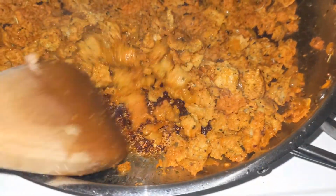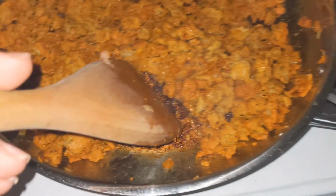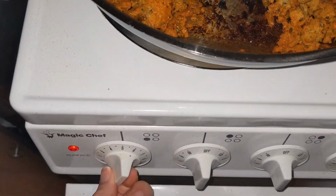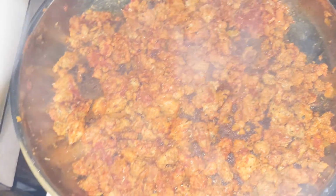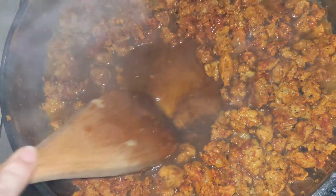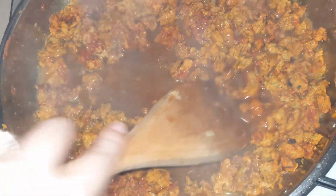All right, let's see how this is looking. Yep, you see it coming off? I'm not rubbing hard, I'm just one-handing it because I can't hold the pan, and it's coming off. So I am going to whack this heat back up. Let's do maybe medium-high, and let's add some tomato paste. Let's add some chicken broth. And see, you want to get all that fond up. It's not burnt, it's flavor.